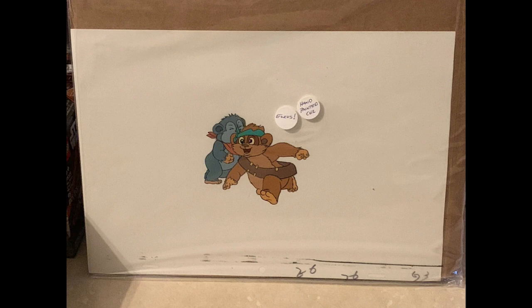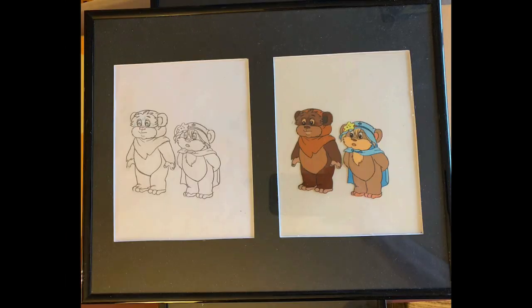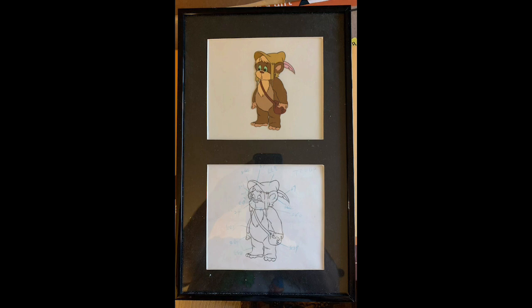We've got a cell from the Star Wars Ewoks cartoon, from the animated series. Now you can frame this cell similar to how I've done this one. This is not for sale. It's just giving you an example of how to frame these. The framed ones are not going to be in the auction. They are my personal collection.